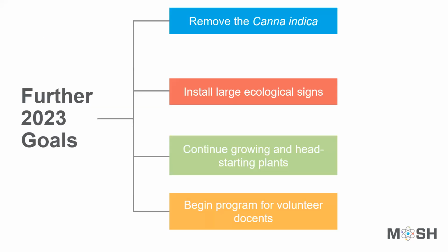And for our future goals, we're still going to work on removing that canna indica. It is a huge weed in my garden right now, and I keep removing it, and it keeps sprouting back. So that is my biggest thing. We're also going to get those ecological signs in as soon as they get off back order, and we are going to continue growing and head starting a lot of our plants and start working on a volunteer docent program, so we will always have someone out in the garden that can help on plant education.